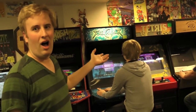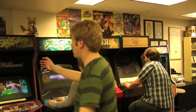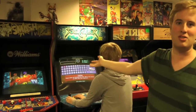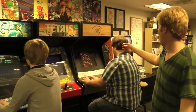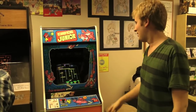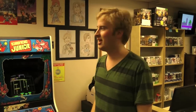Something else that we have that not a lot of places around here have are arcade machines. Whenever we have them on, they are free to play. We have Super Smash TV, which is a really fantastic game from the Super Nintendo era. We have Soul Calibur 2, which by far gets the most play. Tetris for all you old school fans, and we actually just recently got this one over here, Donkey Kong Jr. It's the official 1992, and it's beautiful and fantastic looking, and we're really happy to get it in.